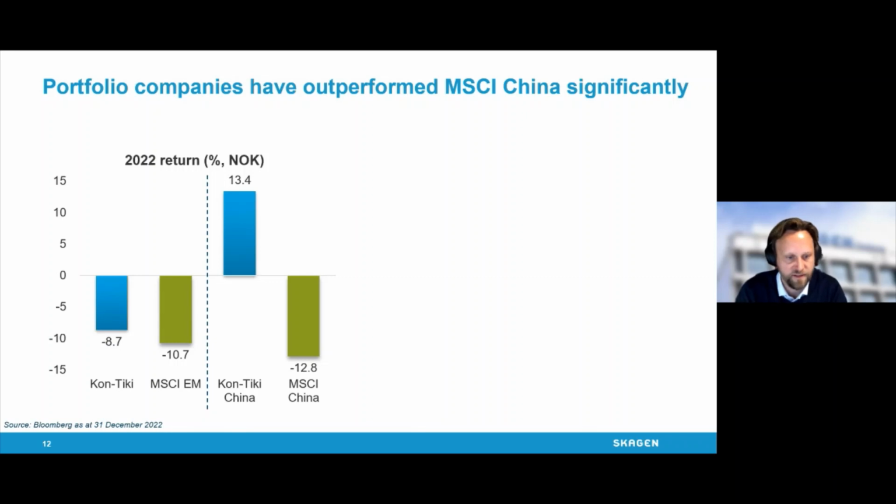If we delve into the details on that, again, forgive the Norwegian currency here, but I think the point stands. In the green, you see the index movements. In Norwegian kroner, the index was down 10.7% during the course of the year. And obviously MSCI China, the China part of the index, was slightly weaker, down 12.8%.